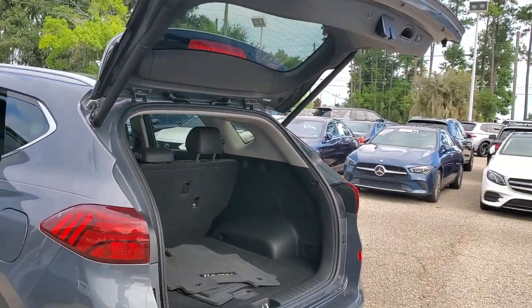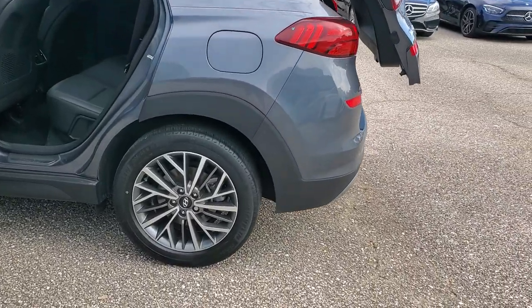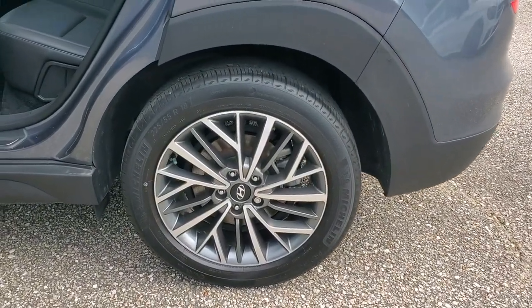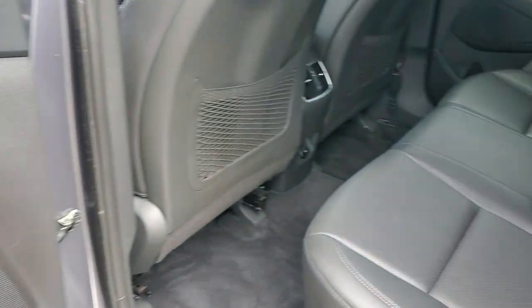Its meticulous quality of construction, standard touchscreen infotainment and driver assistance features, European sensibility, and smooth, refined ride infuse every journey with confidence and satisfaction.